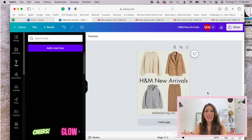And that is it. That is how you make a product collage on Canva, the easy peasy way. You could definitely make it a little bit more advanced as you go, but if you're just looking for the basics, then this is the way that all the influencers are doing it. Well, not all of them, but you know, most of them.